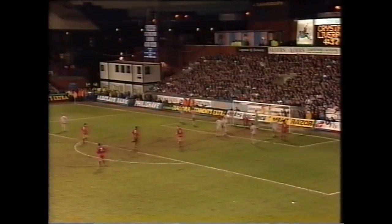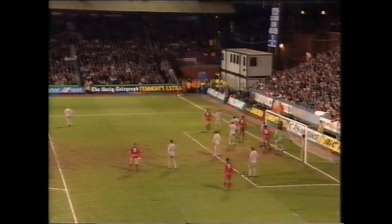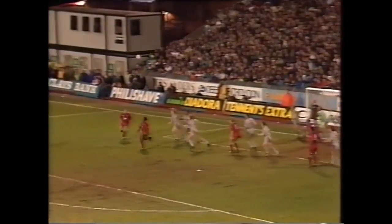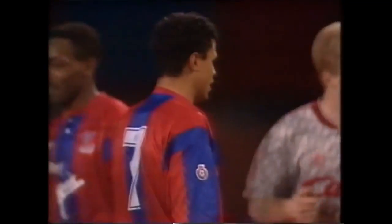9 minutes left. McGoldrick with the corner. Eric Young goes forward. Palace looking for that second goal. Eric Young tried a backward header. Hussein only got it as far as Salako. Goal kick.